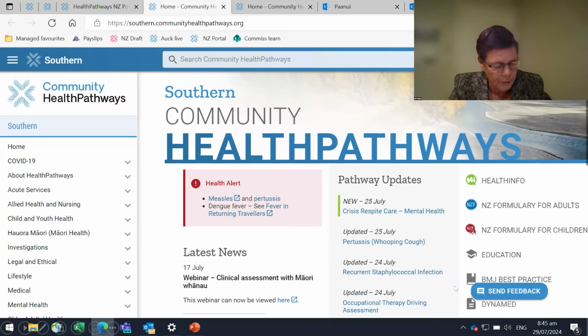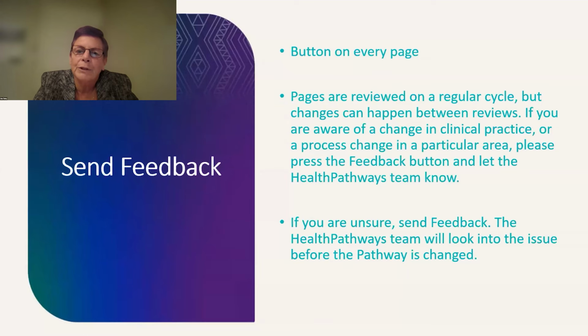While we're there, we can also see that button that says send feedback. I just wanted to talk to you about that as well, because these buttons are on every page. The pages are reviewed on a regular basis so that they do get updated, but sometimes things happen in clinical practice between these updates. So if you're aware of some changes in an area that you feel confident on, please let us know. It's very quick to do the send feedback, and the pathways team will look into that. Even if you're not sure, just alert us.